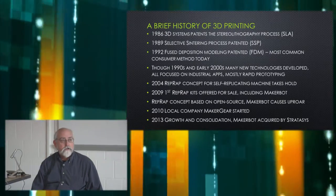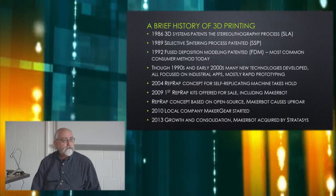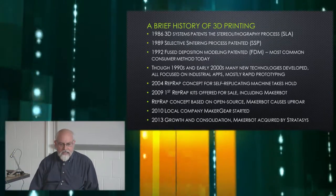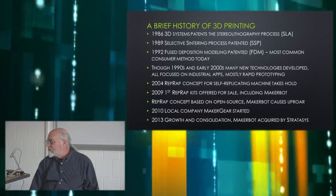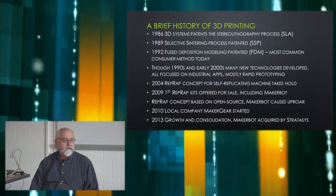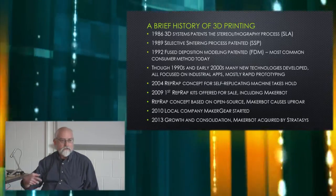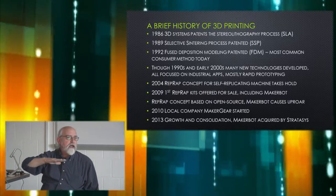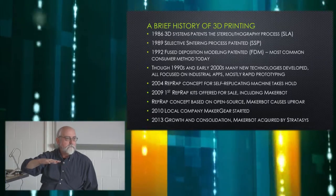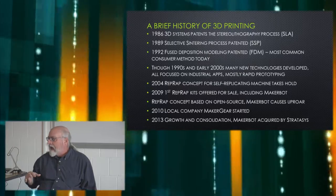3D printing really goes back to the mid-80s when the first patents were created. Computers got small enough and powerful enough to control machines and do so in a fairly sophisticated way. And the first stereolithography process was patented in 1986. Stereolithography is a way of using a laser that's steered by a computer to solidify a liquid polymer resin, and do it a layer at a time, and a layer at a time, and a layer at a time.